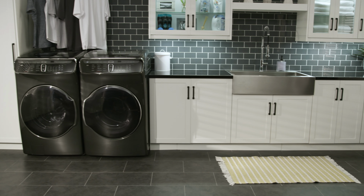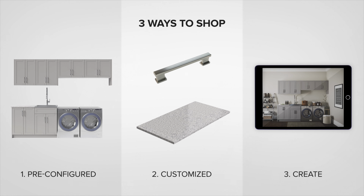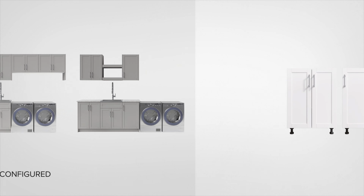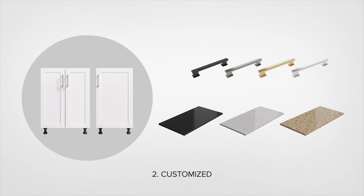At NewAge Products, we make shopping easy with 3 ways to get your perfect laundry room. 1. Choose from our selection of turnkey pre-configured sets, complete with everything you need, including sink, faucet, countertop, handles, and millwork.